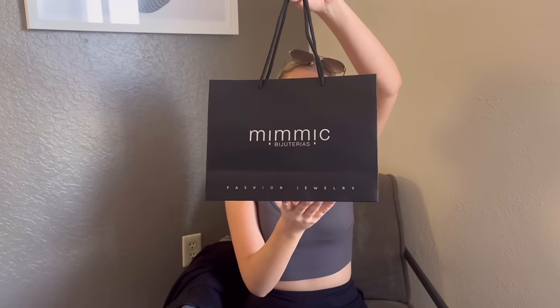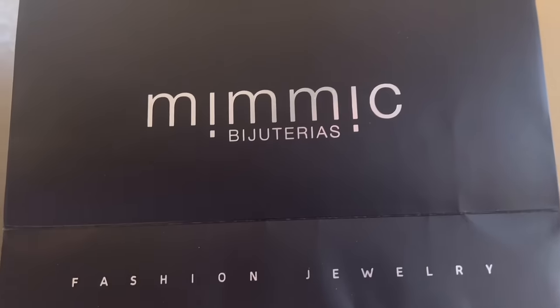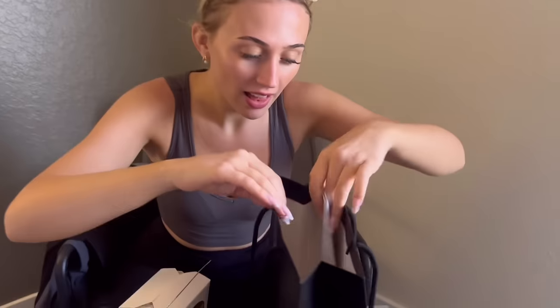Okay. Next thing. Right, we'll start with jewellery, I think. Bijouterias. And it came in this really cute little Chinese takeaway box. How cute is that? Let me open it up. Oh, no, the map's here. There's the map. I thought I lost it.